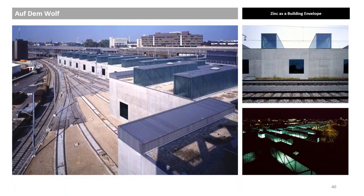And sort of almost staying in the Swiss stereotype, railways. This is quite an old project now, going back to the late 90s. Herzog and de Meuron, who created this engine shed basically near Bâle. Auf dem Wolf.